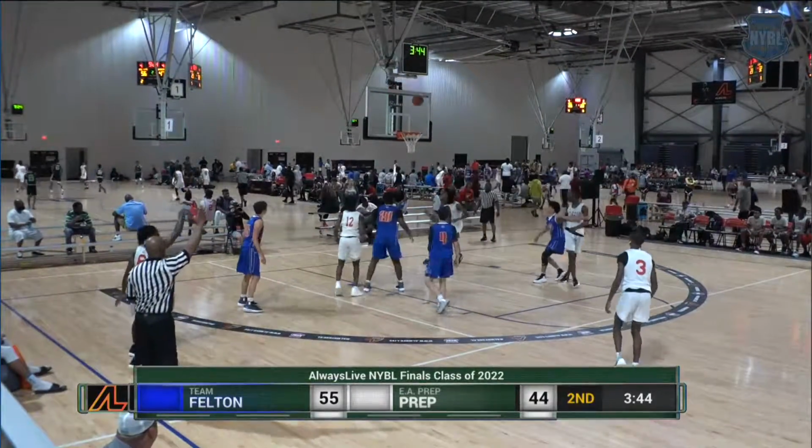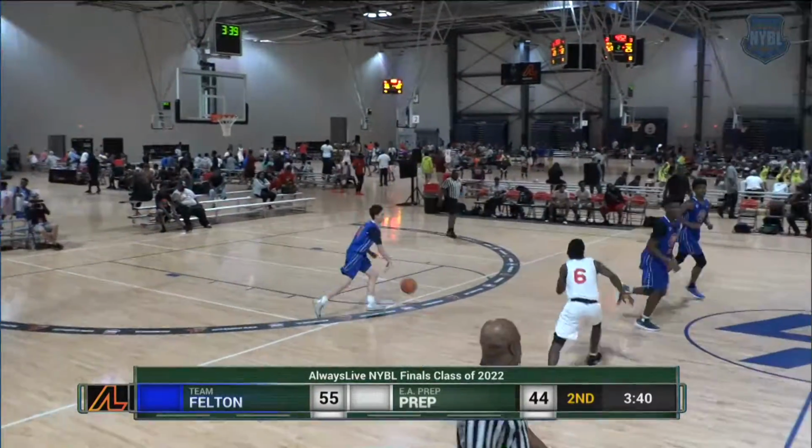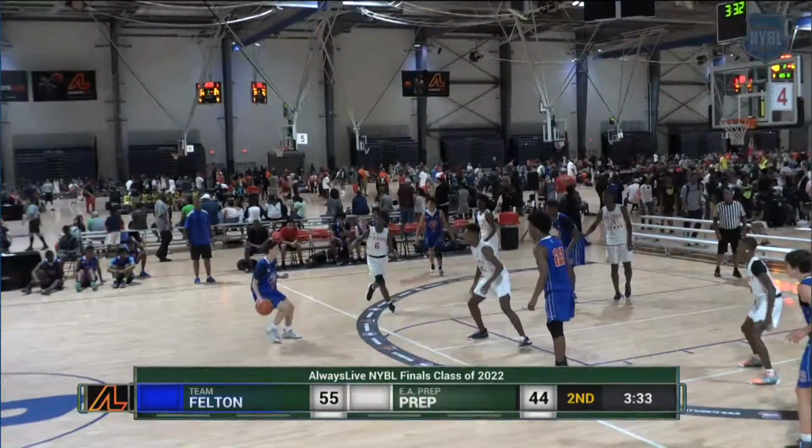Left side a triple. That one won't fall as well. Cold as the Arctic is EA Prep right now from distance. Yeah, and Williams comes away with that rebound. We're going the other way, and boy, Team Felton really put their foot on the gas.